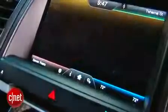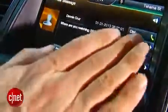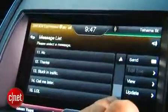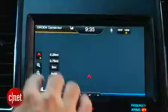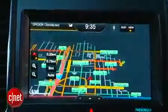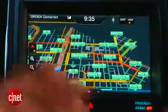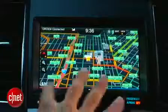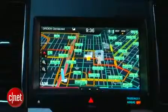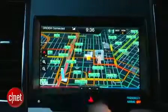In the current version of Sync, you get text messages flashed on the screen. You can have them read to you or read them on said screen. And there's a bunch of canned replies available. Navigation's up here, not much has changed. It's via SD card. I like what they've done for traffic. This is something all automakers struggle with. How do you place the red, yellow, or green ink, if you will, on the road to show its traffic status? Ford's done it with kind of glowing shoulders around the traffic area, leaving them free to use a consistent color for the actual roadway itself.